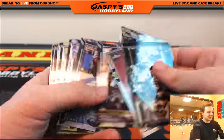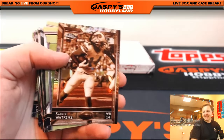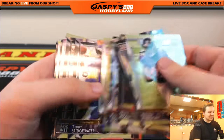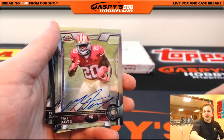Tyler Lockett, super rookie. Die cut, Steve Young. We got a sepia, Sammy Watkins. Number 99. Kevin Johnson. Kevin White. Autograph, Mike Davis for the 49ers.